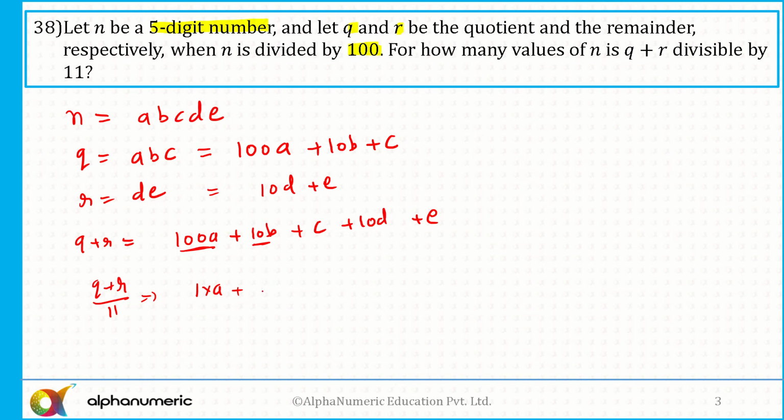10 is 1 less than 11. So I can say 1 into A minus 1 into B. C divided by 11, remainder is C. 10 again, 10 into D. 10 divided by 11, the negative remainder is minus 1 into D, and plus E. So it is basically equal to what? That is A minus B plus C minus D plus E. And it says that this is perfectly divisible by 11.